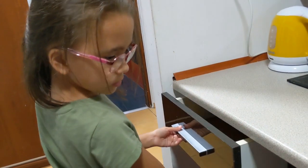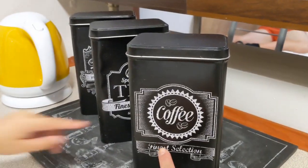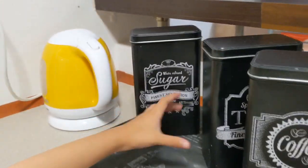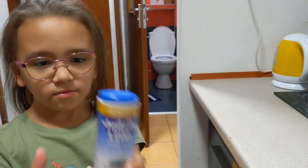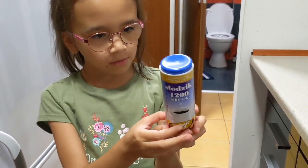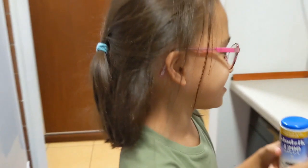Oh, it's just a space for kitchen stuff, huh? Actually, they have coffee. Oh, that is so cute. But look. The coffee. Tea. And sugar. Ooh, I'm gonna steal that tonight. I'm just joking. What is that? Popcorn? No. Oh, what? No, it's not. It's for coffee. Oh, I see. The coffee vitamin things, remember? I don't know what's that, but I think that's for the coffee.